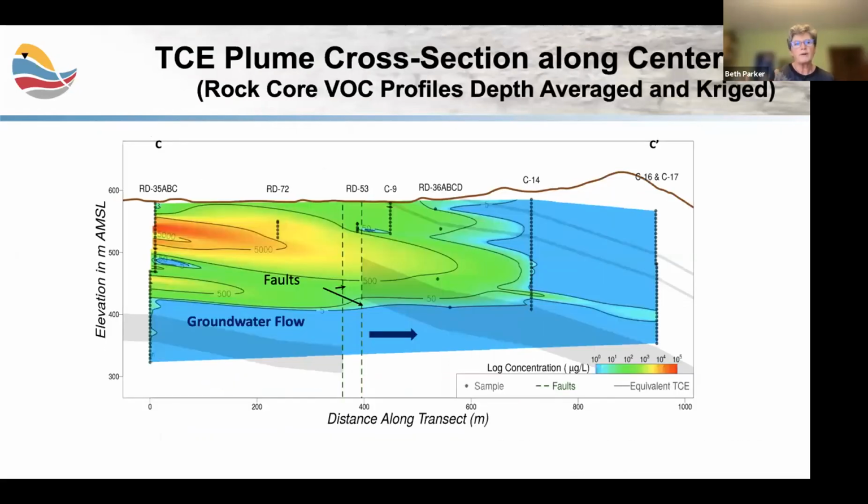And many more profiles helped to inform this longitudinal section through the center line of the plume. So I averaged the depth discrete data in 5 or 6 meter intervals, and that gave us a chance to create this display where we've created the concentration profiles to give you a more blended view of how the concentration distributions exist in this aquifer, more consistent with what we might expect with groundwater monitoring wells.